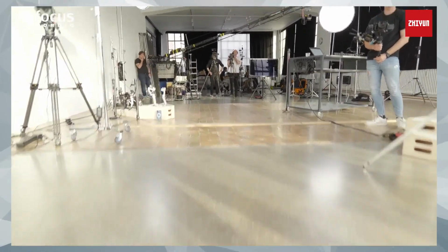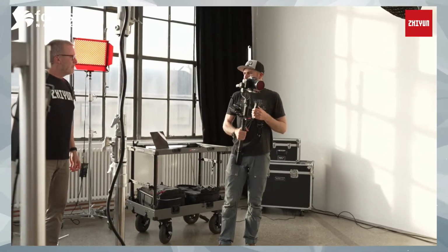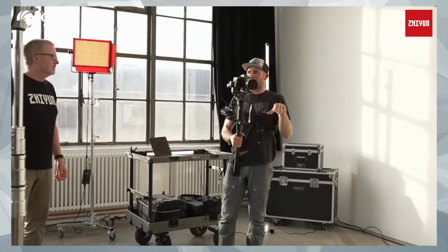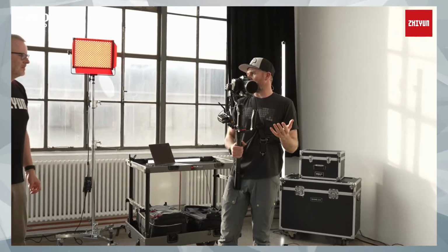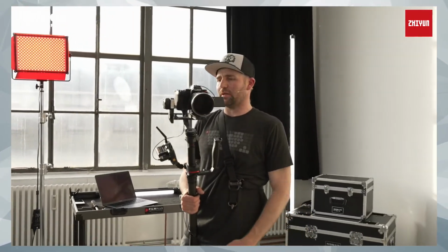Another good way, I don't have this with me today, but I have a Segway, because that takes out the up and down movement. So it's actually really handy to have some sort of wheels to roll around if you're allowed to use it at the event or what you're shooting.